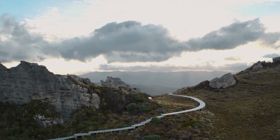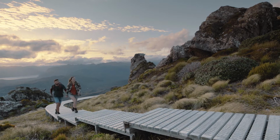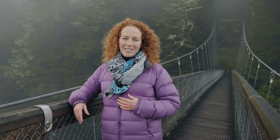We do have many other great options for hiking in Fiordland, like just go for a day walk or take a guided tour or do one of the many other trails that we have here in Fiordland. It is a perfect place for a hiking experience.